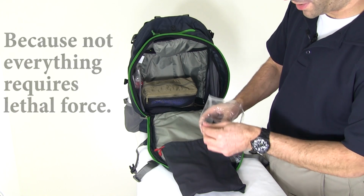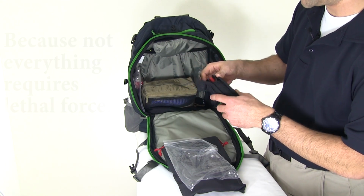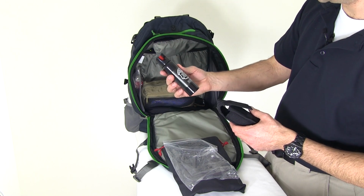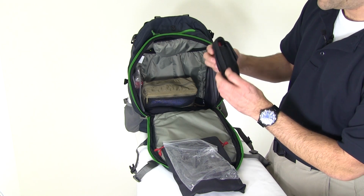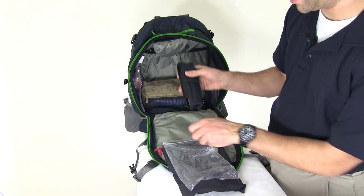This is some pepper spray. Again, I put this in a Ziploc bag just on the off chance this should happen to rupture. I don't want my car filled with this stuff. It'll make driving a lot less pleasant. The brand on this, Police Magnum OC17. One of the reasons I got this is because it comes with this holster, which has a little strap that you can put your belt through, so it makes it very easy to carry. So I thought that was nice.